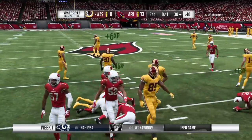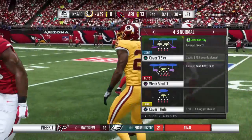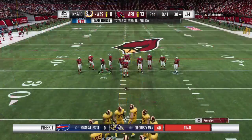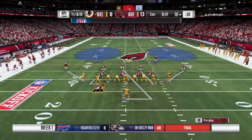And a nice return sets them up pretty good here at the 30-yard line. The Redskins offense now, they get set to take over here. And they've sort of lost their way, partner. How do they recalibrate and get this proverbial train back on track?